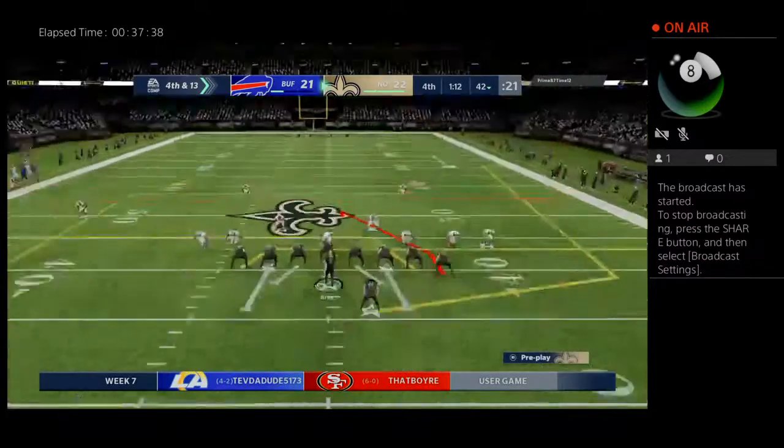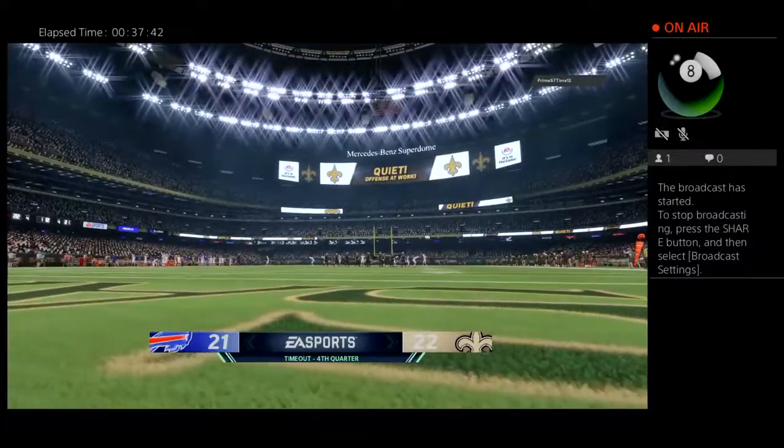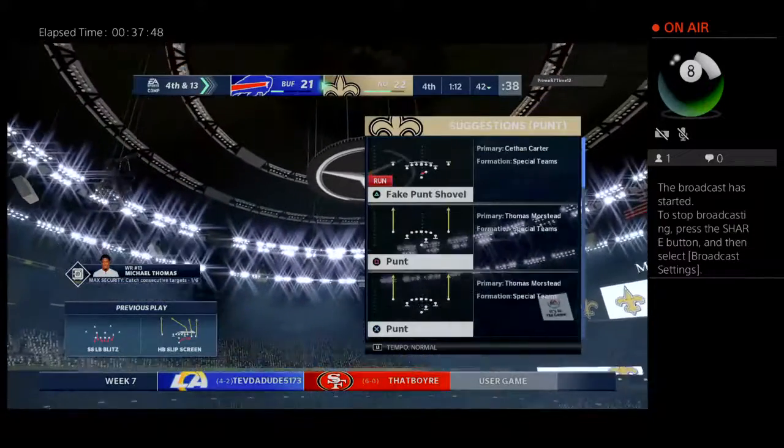And here's a big one now. Trying to hold this lead. They're going to go for it here on 4th down. The Saints going to call the first of their timeouts as they stop it prior to what will be an important 4th down.